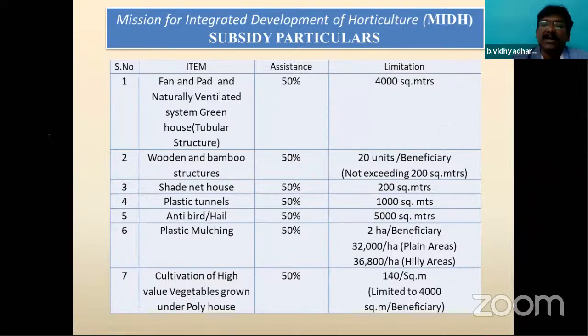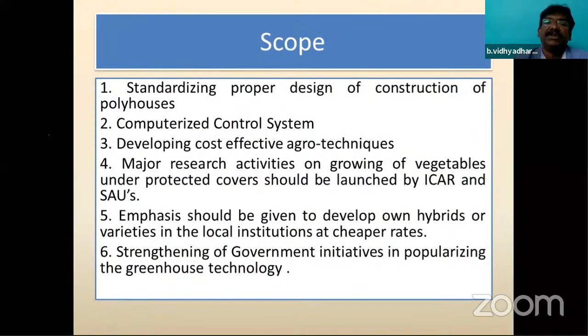Plastic mulching, they are giving about 50%, 2 hectares per beneficiary, and 32,000 per hectare for plain areas and 36,800 rupees per hectare for hilly areas. Whereas for the cultivation of high value vegetables grown under polyhouse, they are giving 50%, but it is 140 square meters, limited to 4,000 square meters per beneficiary.